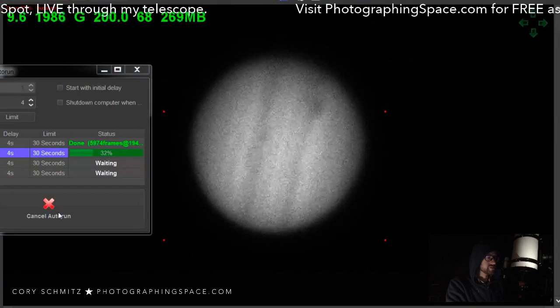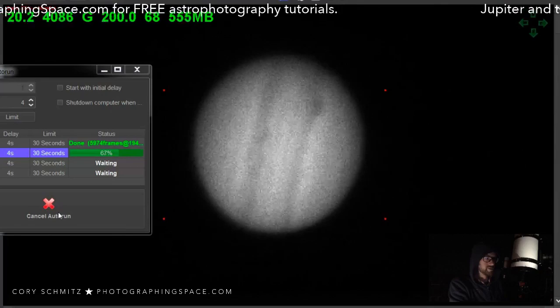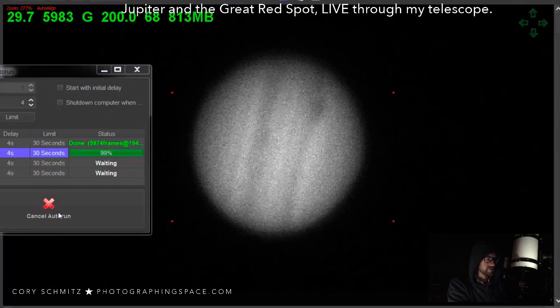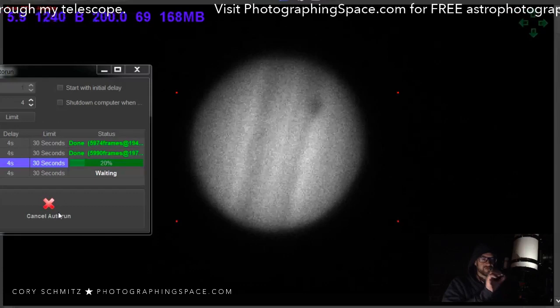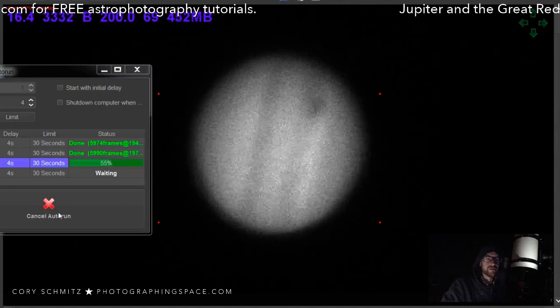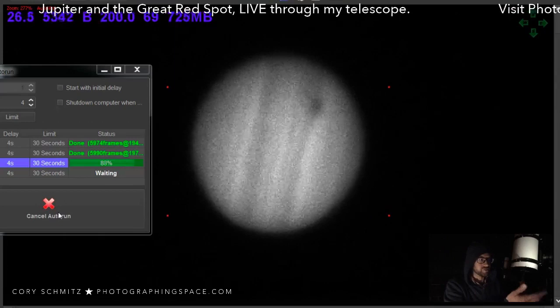So area of interest is basically where it takes a small section of your camera sensor, and it only captures that area of the sensor so that it's using as little data transfer from the camera to the computer as you tell it to. So you're not using the full resolution, only the little bit of the sensor that you need for the planet, because the planet takes up such a small part of the camera sensor. I mean, this is tiny. The camera sensor is about the size of your pinky fingernail on this particular camera, and we're using something the size of a pinhead. Jupiter is about the size of a pinhead on the camera sensor right now.